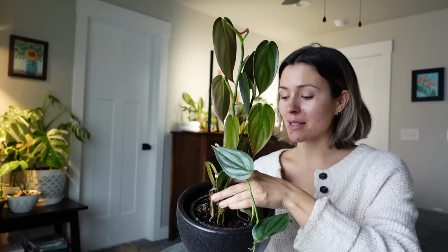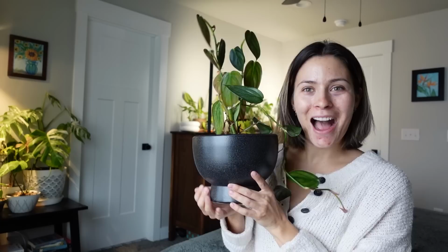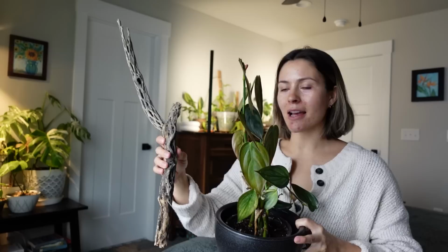It's been living in this nursery pot for a year or so now. I'm just kind of over the nursery pot life, and I've been trying to get all of my plants out of there forever. I use that wordage loosely because I'll probably have to repot them in a year or so. I'm going to pot it into this planter. I think it's a good combo. And I have this piece of cholla wood.